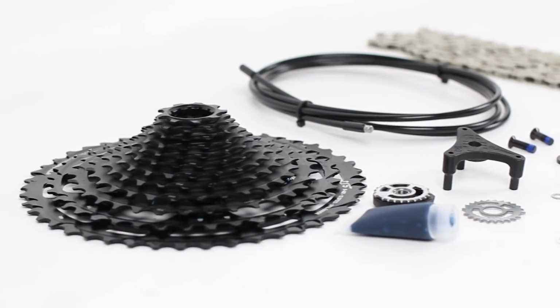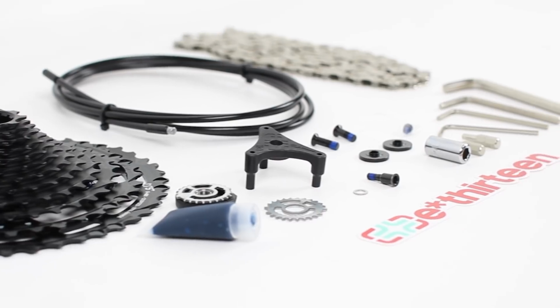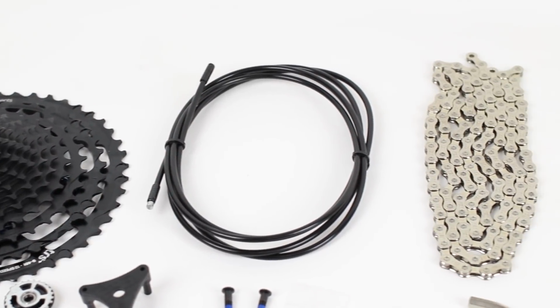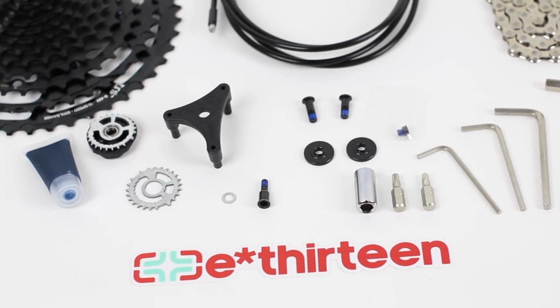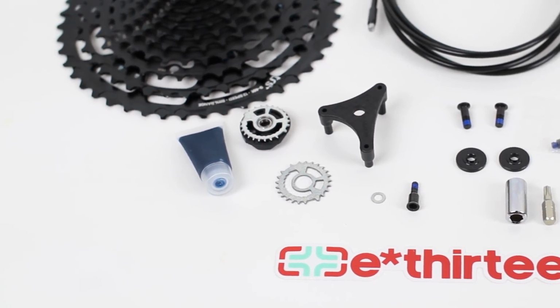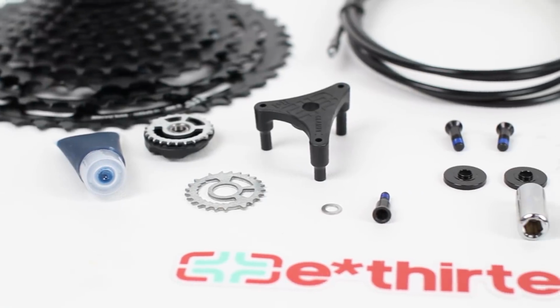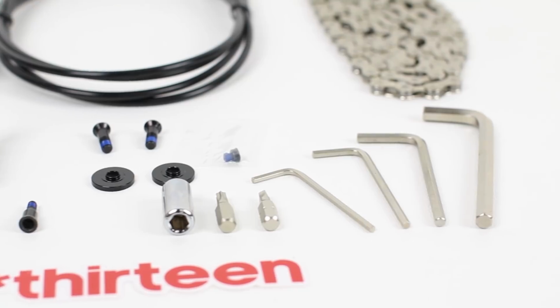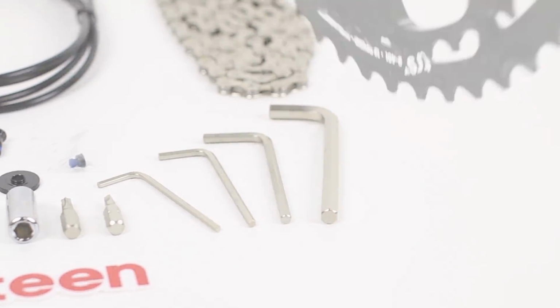And you guessed it, E13 had just released the TRS Plus 12-speed conversion kit. This kit included a 12-speed cassette, 12-speed chain, upgraded parts for 11-speed SRAM derailleur and shifter, as well as every tool you needed for the conversion. Since the release, E13 has decided to offer just the cassette alone.